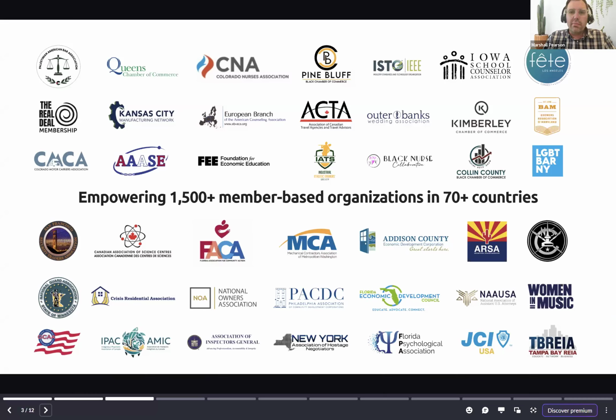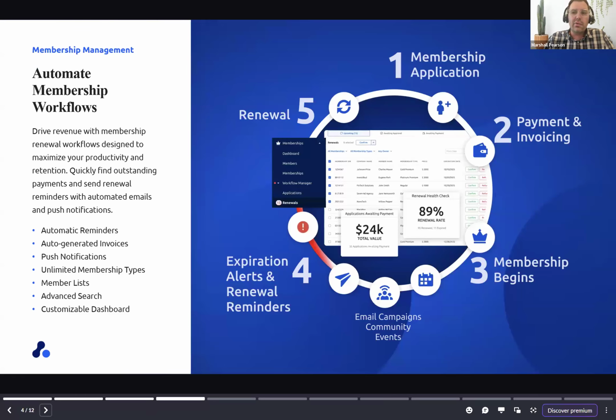GlueUp as a company has been around for more than 12 years. We do work with more than 1,500 member-based organizations. Many of them are chambers. We are international, and we do work with a significant amount of chambers based all over the world. So not only our domestic U.S. chambers, people that we serve every single day, but also many across the world.